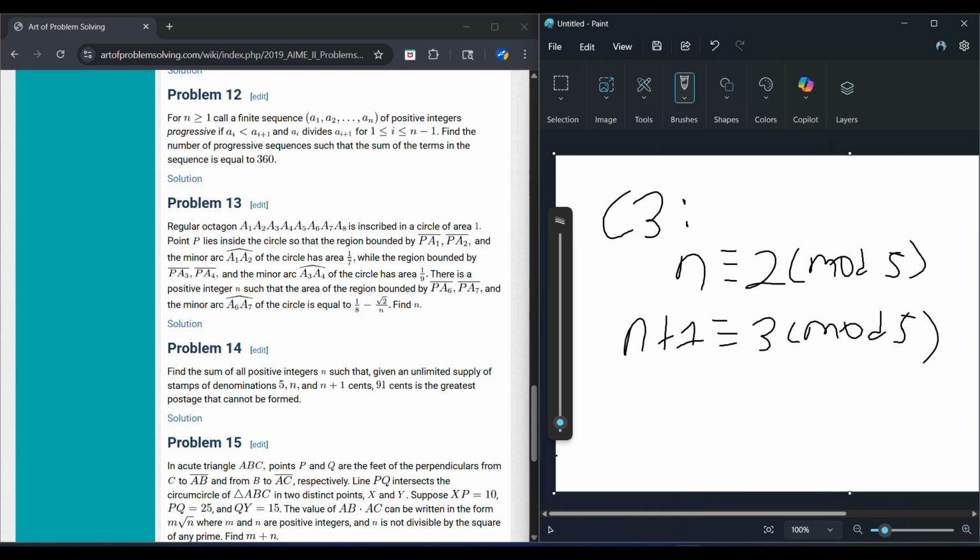Okay, and also keep in mind that all these are the smallest formable numbers that are congruent to their respective mods. So n is the smallest formable number congruent to 2 mod 5, n plus 1 is the smallest formable number congruent to 3 mod 5, etc., right? So this is some very key information. So n plus 1 is the smallest formable number congruent to 3 mod 5. Okay, so is there anything else we can do?